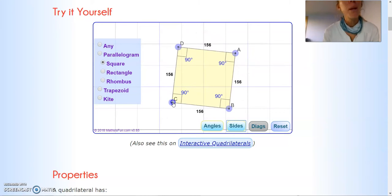Now, there's another shape out there that some people get confused with the square. So let's look at it. It's this one, rectangle. A rectangle. So let's check out a rectangle. Whoa, I clicked on rectangle. Now, look at what happened.